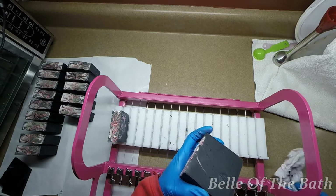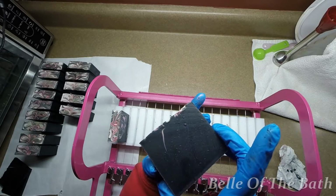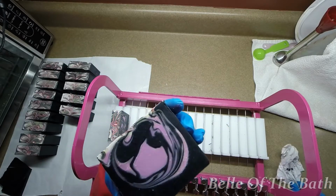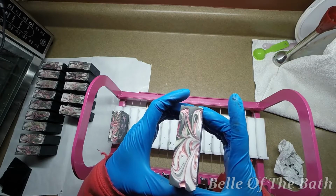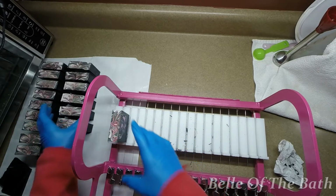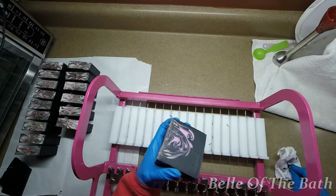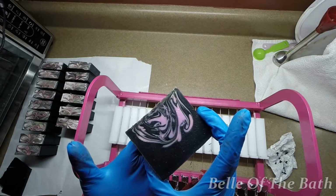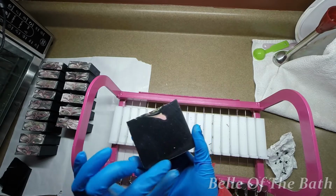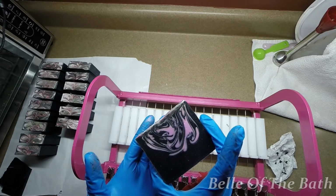And this was an end piece, so it didn't get a whole lot of color on the very end. So you have like a tiny little strip, but on that side, pretty, pretty, pretty. I love the way the mica looks on top. So sparkly. And here's the last one. See, it's a little bit pink on it too.